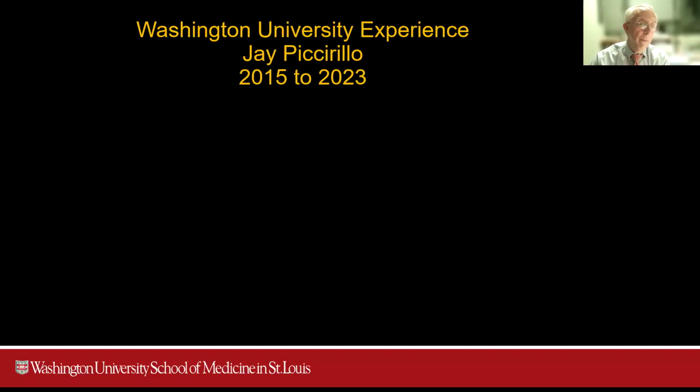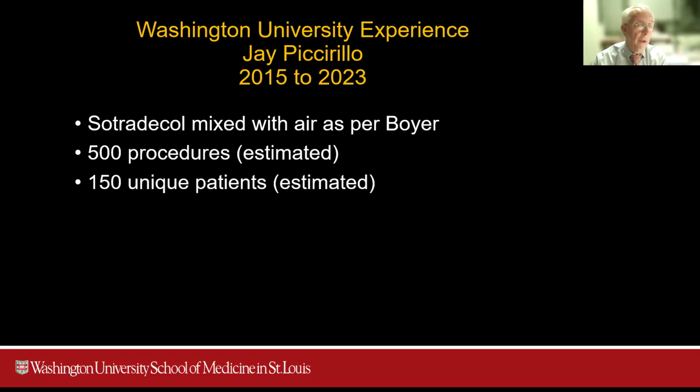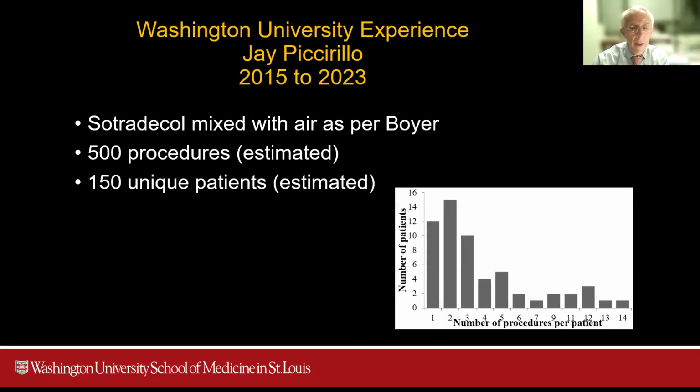From 2015 to 2023, and of course I've done several this past week, so I apologize that I haven't updated it to 2024, I now mix Sotradecol with air. I've done over 500 procedures, over 150 unique patients, a conservative estimate. In this graph, you see the number of procedures per patient. Many patients will have one, but a bunch will have 2, 3, 4, or even 12, 13, 14 procedures now. I've been doing this long enough that if patients come back every 6 months or every year, we're up to double-digit procedures.